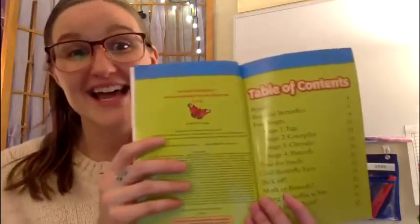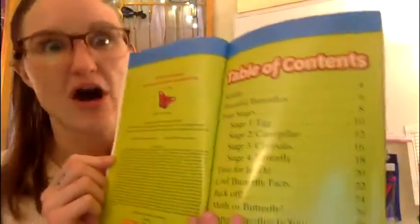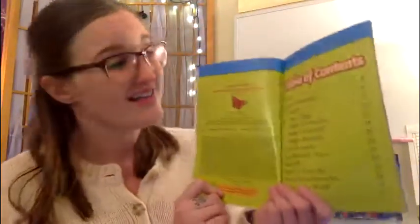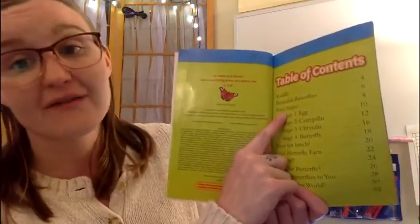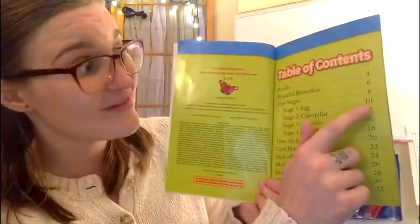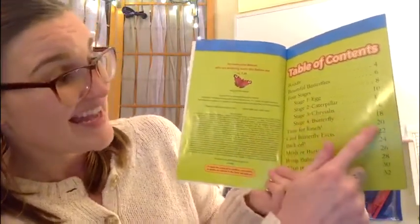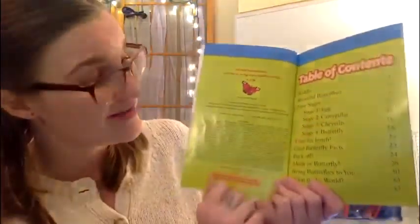Ooh, and what I really like about these nonfiction books is the table of contents that are in all of them, mostly. The table of contents actually shows you where you can find the different things in the books. Like, say I wanted to look at the 4 stages of the butterfly. I would go to page 8, and then I could even look in page 10 for stage 1, page 12 for stage 2, 16 for stage 3, and 18 for stage 4. So it even goes down and breaks it up a little bit farther in this book.